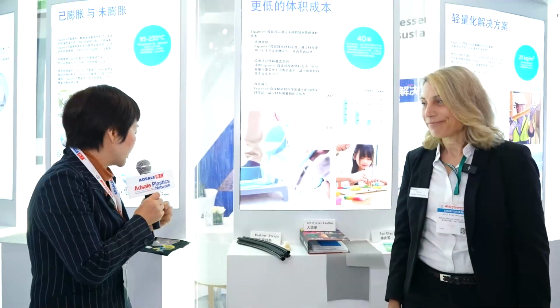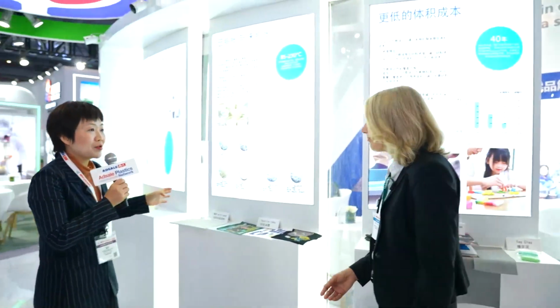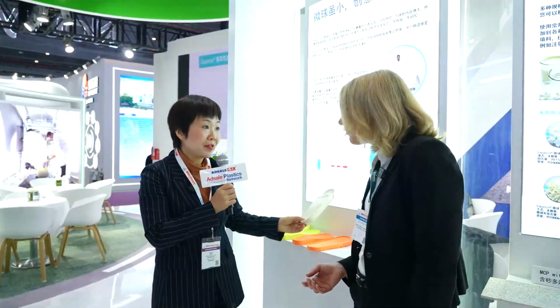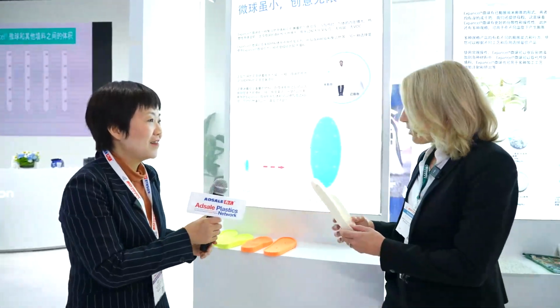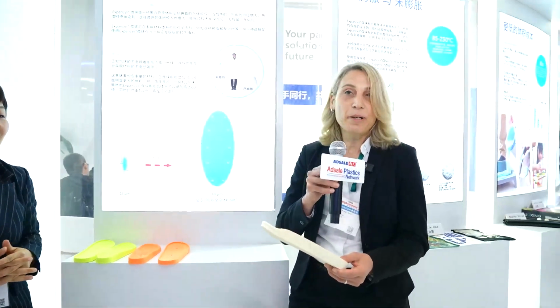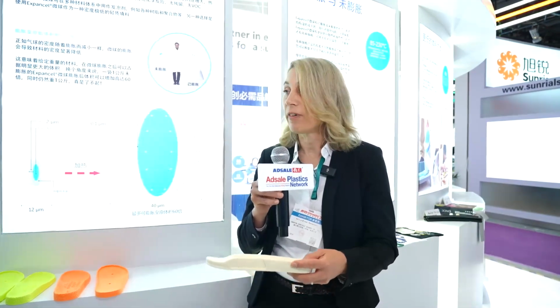Okay, so I noticed there is also footwear. Could you please tell us more about Nouryon's innovations for these products? Yes, as I mentioned, in shoe soles, it's again about several aspects that are sought after. On one hand, lightweighting is of importance. People want to have light shoes. You also want to have a comfortable elastic feel to it, but at the same time you want to have a durable shoe sole with which you can walk for many miles and it will not erode.